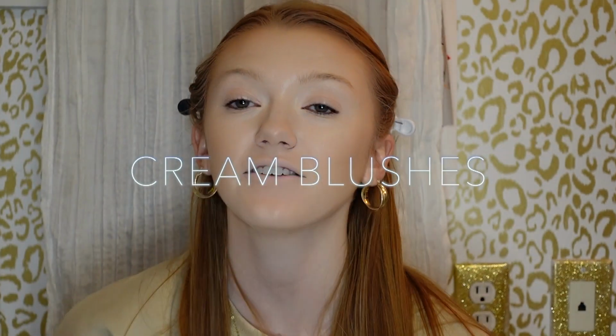Alright, so the next thing that we're going to jump into is the cream blushes. Now, I had a very hard time with the cream blushes because I use cream blush all the time, whether that's all I'm putting on my face or something I want to use for a full face. Sometimes I will just put on cream blush and run out the door because that's how late I am for class. My class is literally 45 minutes to an hour away depending on traffic.